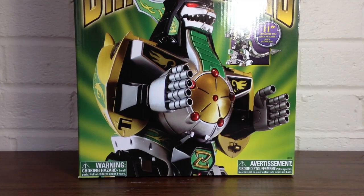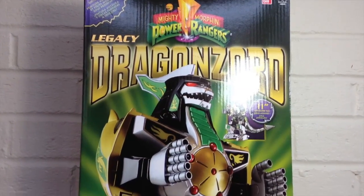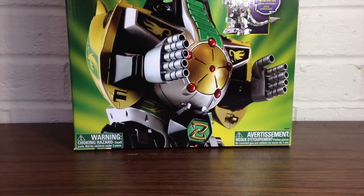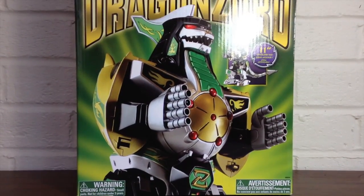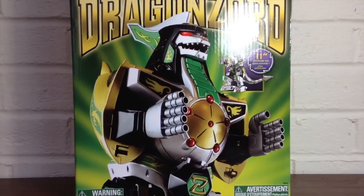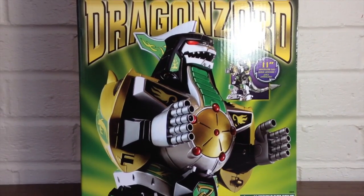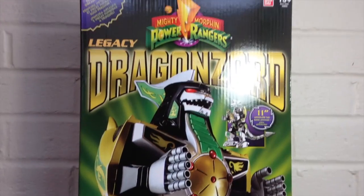The big thick cardboard box, the retro style Power Rangers logo, the big golden DRAGONZORD letters, the cool image on the box. It's very nostalgic, and I knew that I was about to start getting the Power Rangers Legacy toys, because this is awesome. I want to take a quick look at the box here, because it's a big part of the toy. Like I said, it's a very nostalgic looking box.